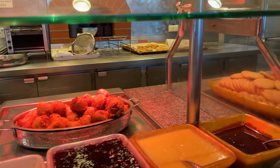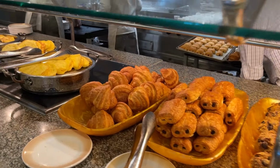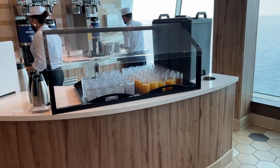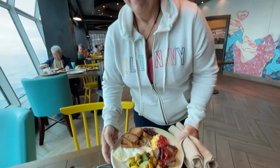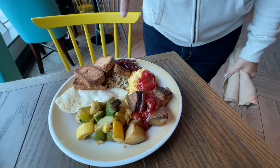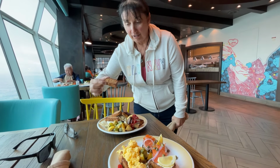This buffet literally has everything. It even has a drink station, several of them actually, in the buffet area where you can get juice and always Lavazza coffee and tea and whatever other drinks they serve there. The food is really good here. Mine is all vegetarian. This is gluten-free bread. I think they make it fresh here. It's quite good.